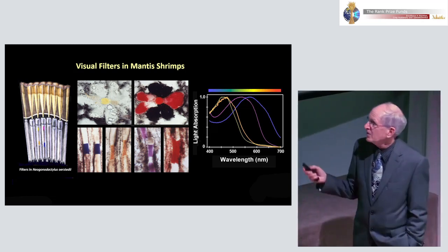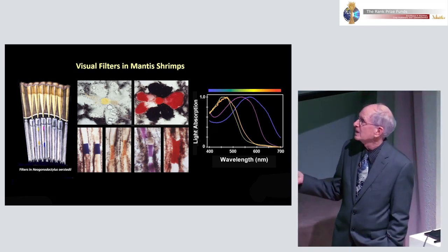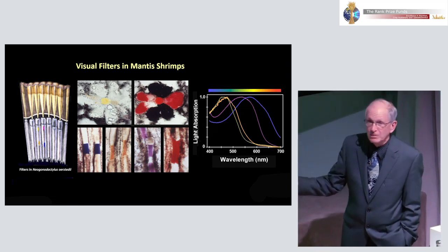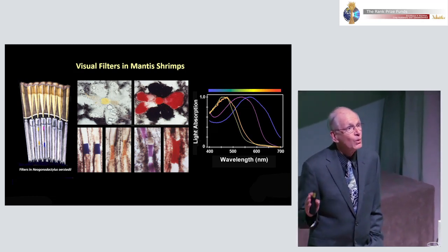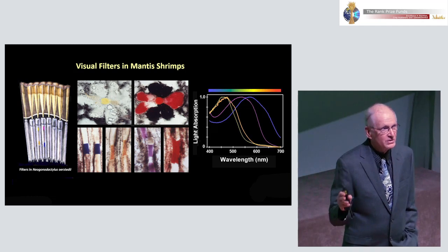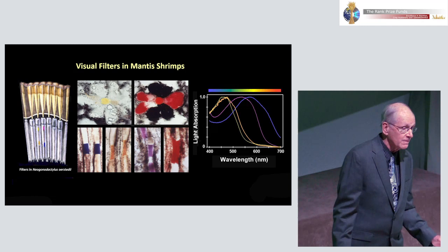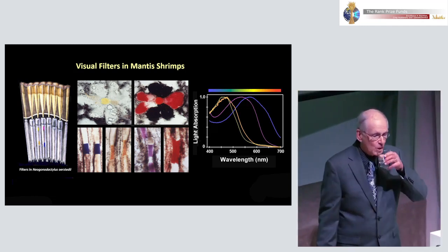it. And we thought probably the color vision of these animals depended on a combination of filtering and then one single visual pigment found throughout the rest of the retina. All the other crustaceans that have been studied have one type of visual pigment. The visual pigment is the protein that controls the ability to absorb light and starts the process of vision. So we thought color vision is produced by these strange filters.